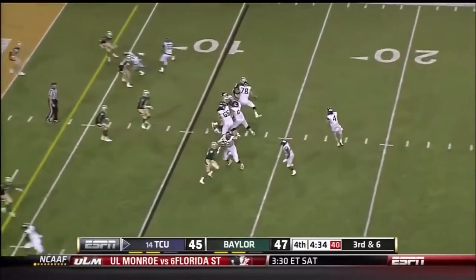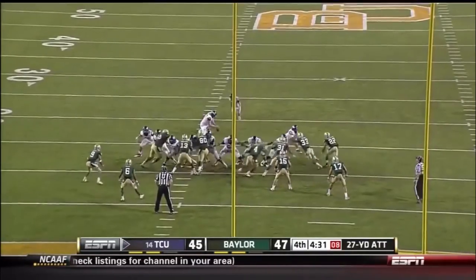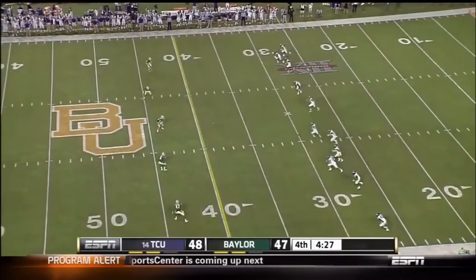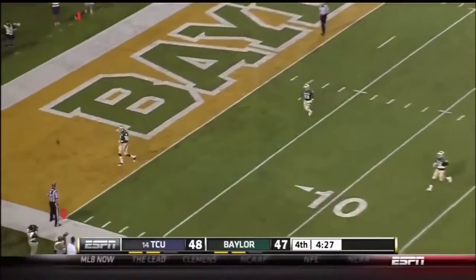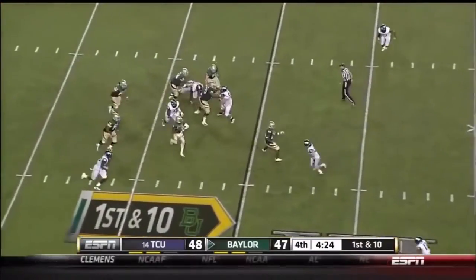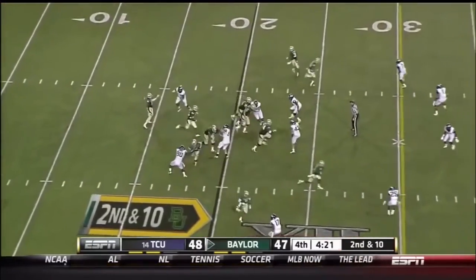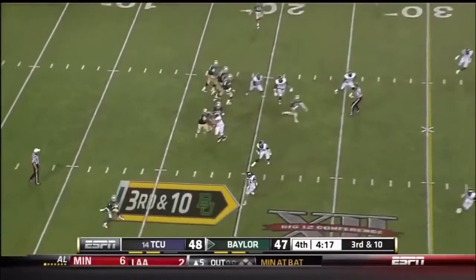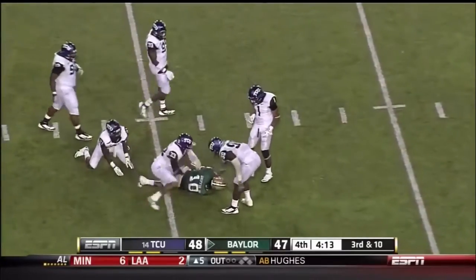3rd and 6. Plenty of time. Way back, 25 unanswered points by number 14. And didn't do a thing. Now here's RG3. Robert Griffin the third. Less man coverage. 3rd and 10. Trick play again. They did it earlier. And this time it works.